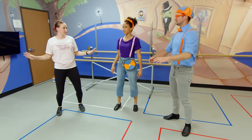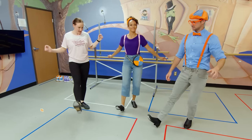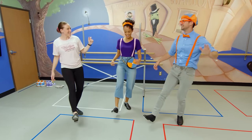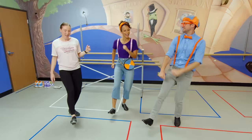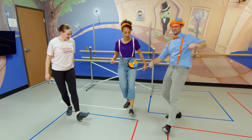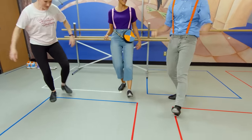Reach and use our heels. Put it out in the front and dig, dig, dig. Dig, dig, dig. Excellent. Very good. Let's try the other foot. Dig, dig, dig. Dig, dig, dig. You got it, you guys.